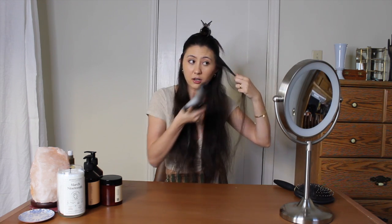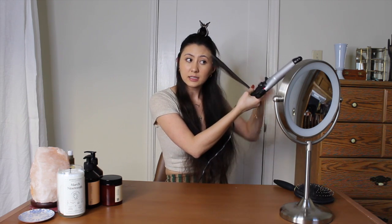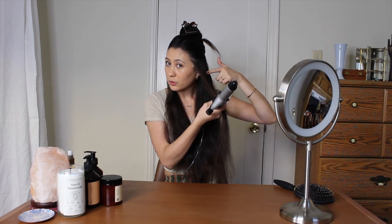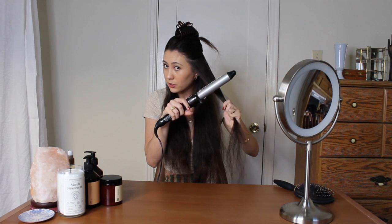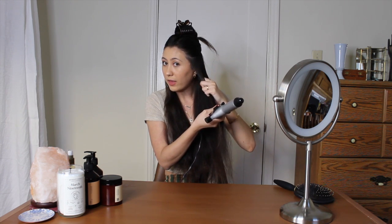So I'm gonna take a small piece of hair, probably no bigger than this. Sometimes when you grab too much hair, you start to see where it feels like it's almost too much and it's gonna take up too much of the curling iron. So I don't want to take more than a finger because this is just not gonna curl the way that I want it to. So I'll take about half of that.